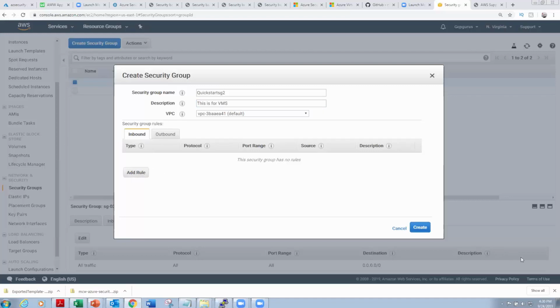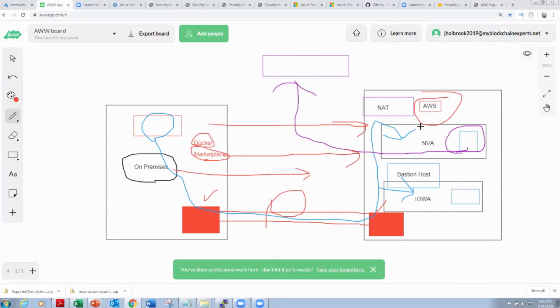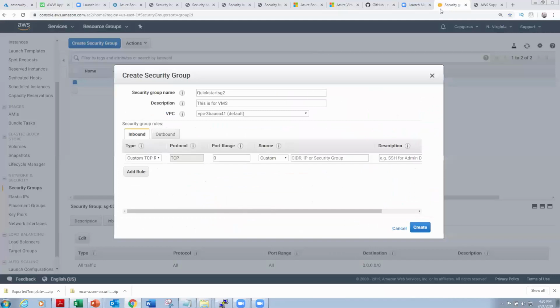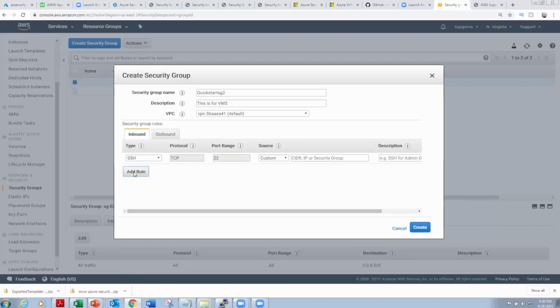So basically I need to open ports. Sorry about the email. This is where we have to know our use case. Let me close that. Okay. Now, this is where we need to know our use case. So if I go back here to my diagram, I need to create security groups based on the VM use cases in a lot of cases. So, for example, maybe this is where the developers access, and this is where I'm hosting my production apps. In that case, what do I want to do? I want to go over here and maybe allow developers to access via SSH. And I add that rule.